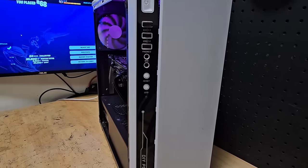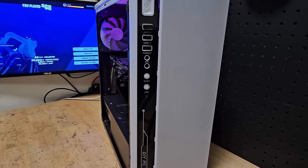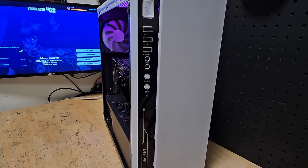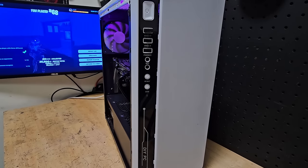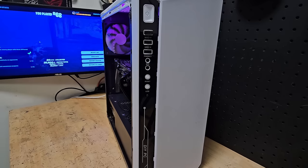Now as far as this case, junk. I hate this case. This DIY PC case, I'm sure it was a pre-built. I don't know much about it, I'll have to do my own research on that. But it is really cheap, really flimsy, not much room. Airflow is limited to none. So if anybody has this case, definitely just get rid of it and get yourself something better. This is a real cheap case.